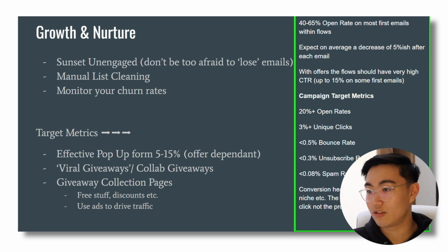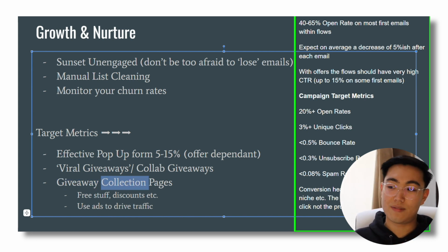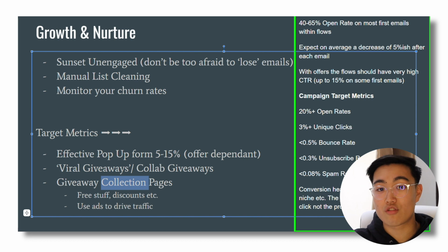with our clients. Last year when we ran email collection campaigns, for example, with the giveaway collection, dedicated giveaway collection pages, we were giving away free stuff, discounts, things like that. And we were able to use paid ads, such as on Facebook, Instagram, and things like that, to drive traffic to those collection pages. And we were able to collect the emails of people that way.